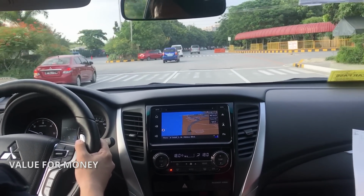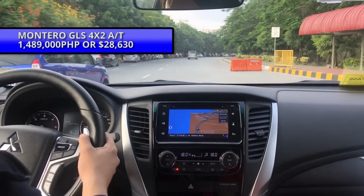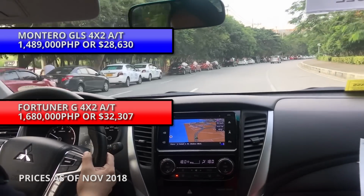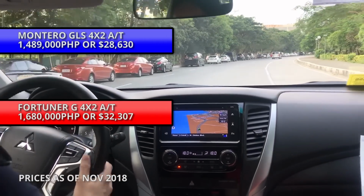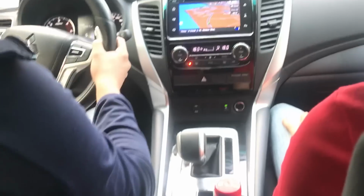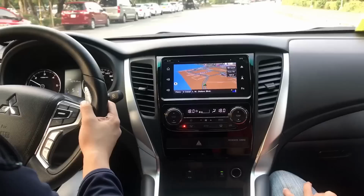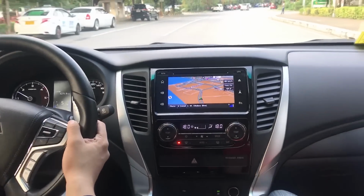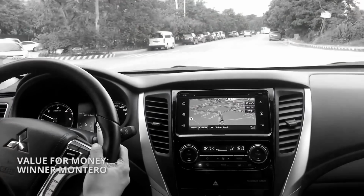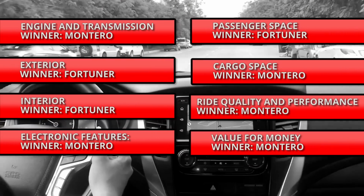This Montero GLS automatic sells for 1.48 million pesos. The Fortuner G sells for 1.68 million. The price difference may change eventually, but for now, the argument for the Montero is compelling. You get more features at a significantly lower price. You have to weigh in subjective categories like looks and brand loyalty, but as far as objective categories go, the Montero is the clear winner for me.